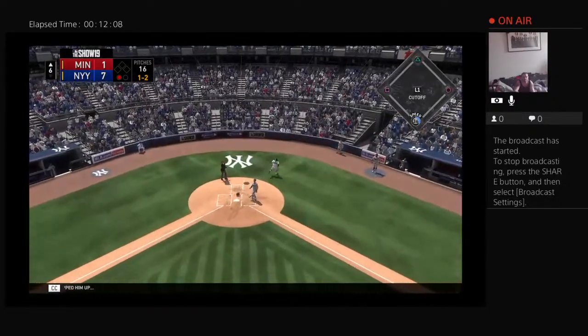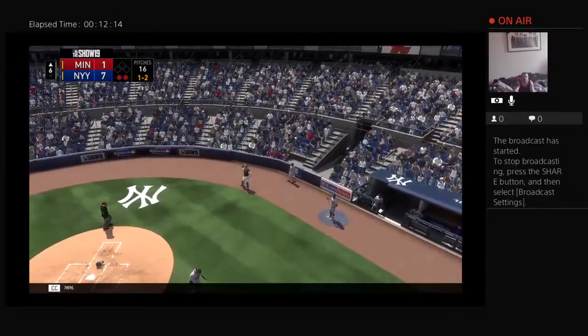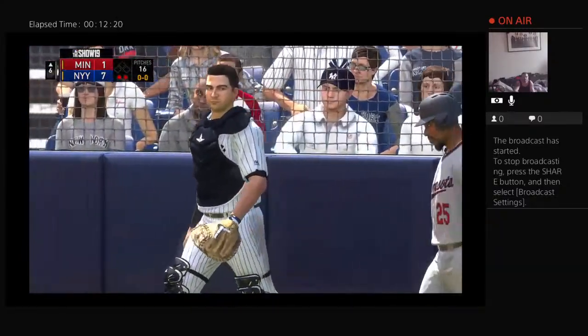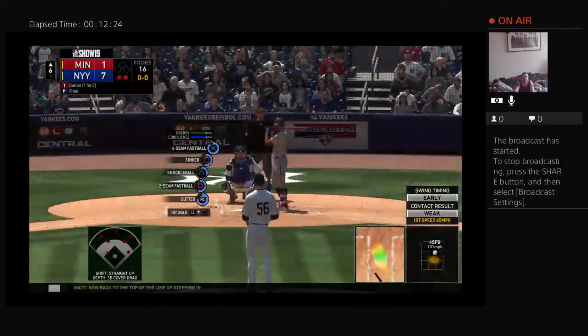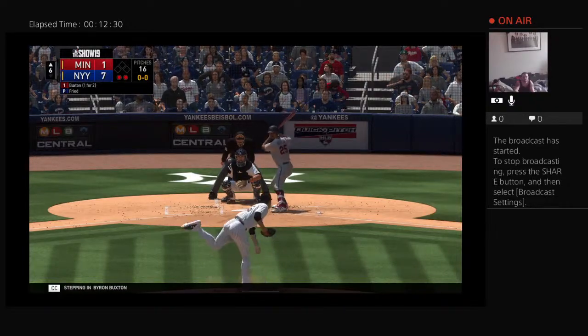Popped him up. Higashioka shading to his right. 2 down. The center fielder, number 25, Byron Buxton. Now back to the top of the lineup. Stepping in, Byron Buxton. 1 for 2 with a base hit back in the first inning of play.